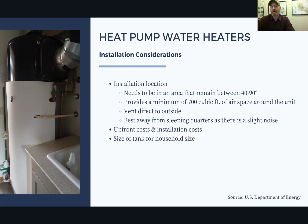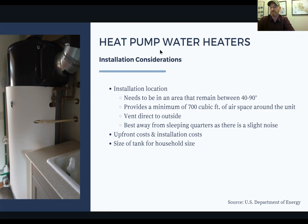So when the unit is on, it will have some noise to it. They compare it to about a refrigerator, but typically they have the same first hour recovery rates. So just a fantastic way of saving energy. And our incentive applies whether you're now electric or gas, existing.